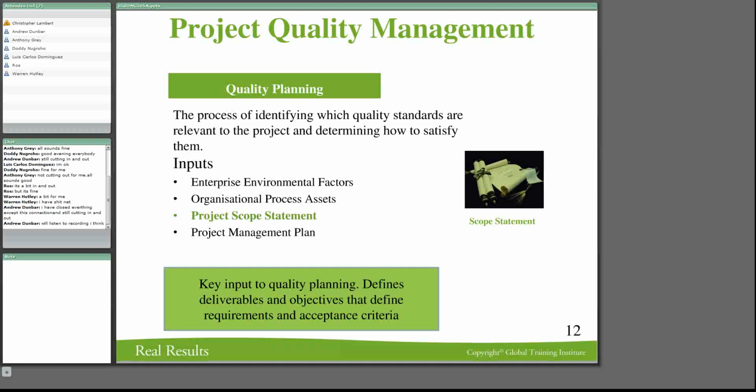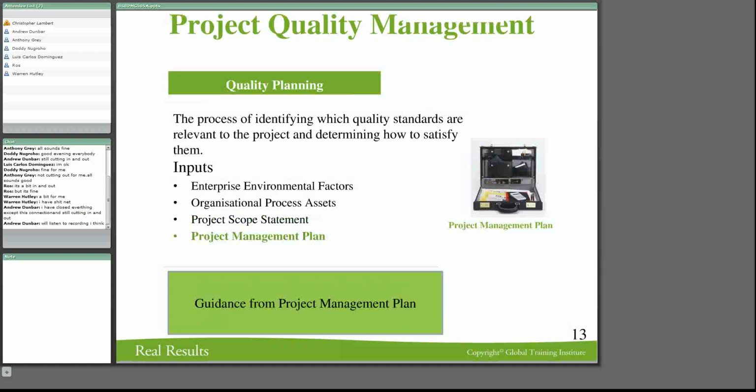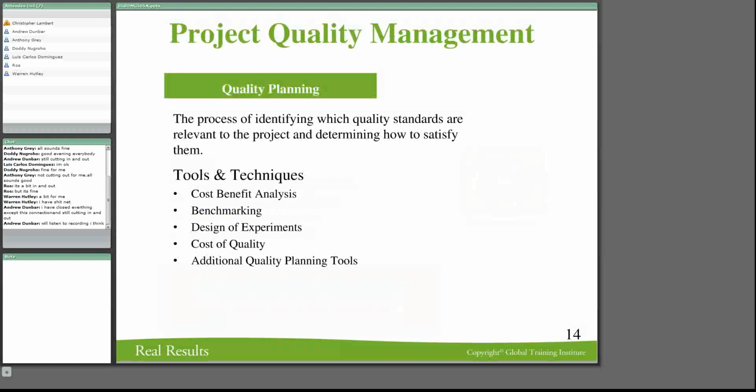And then there's your project management plan, which is also going to give you guidance in terms of how long something should take, how many resources should be in there, and what you can expect. So your project management plan is an important input into the tools and techniques that we're going to be using. So now let's have a look at some of these tools and techniques.